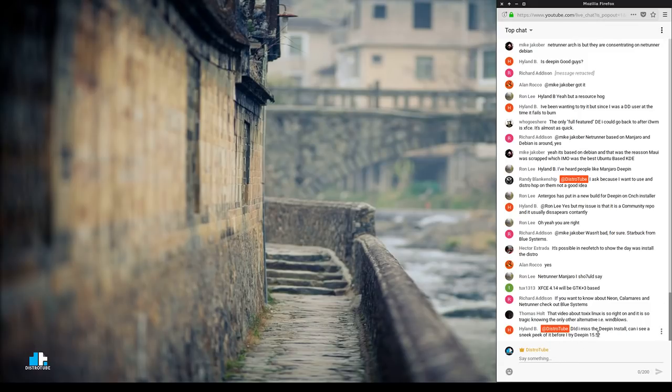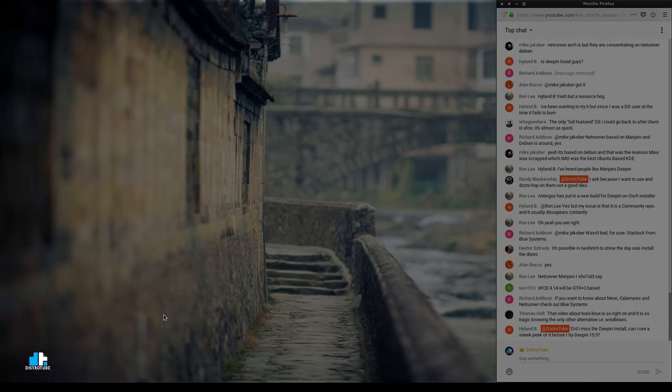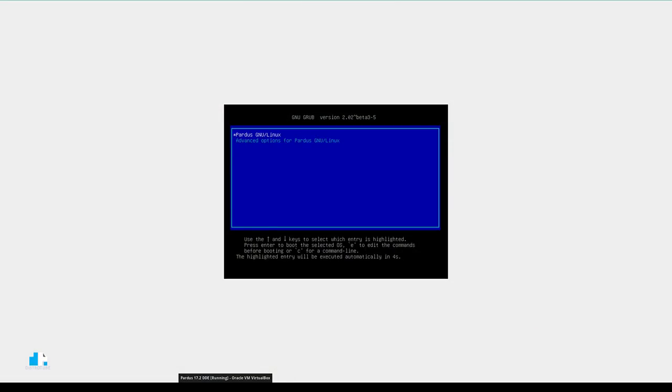Highland, did I miss the Debian install? Can I see a sneak peek of it before I try Debian 15.5? Well, that was a Pardus install. It just happened to be using the Debian desktop environment, but that is Pardus. It was the distro we were doing there.